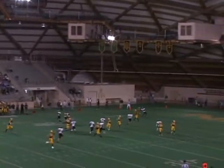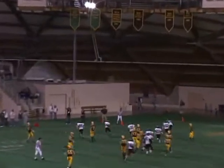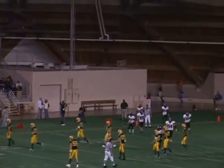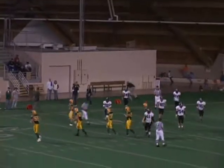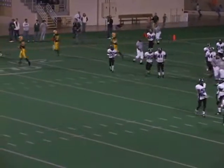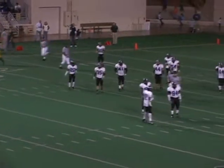Interesting to see. I guess we're not going to see a fair catch, and this one's going to roll into the end zone for a touchback. So the Wildcat offense will come back out and take over on their own 20-yard line. 10:57 remaining in the third quarter. Grand Valley State leads Northern Michigan 38-0.